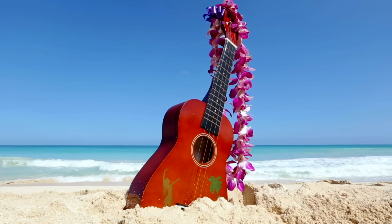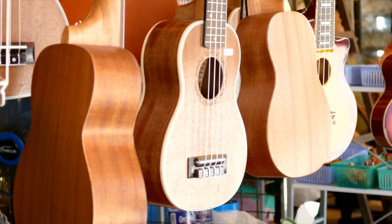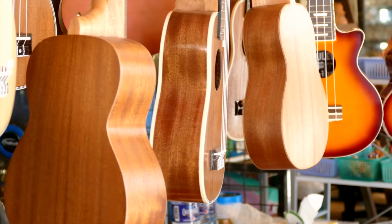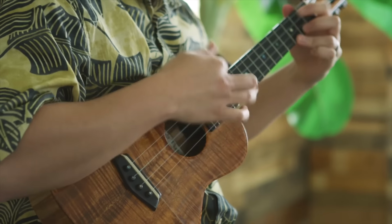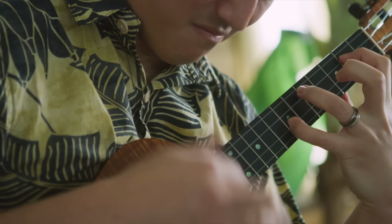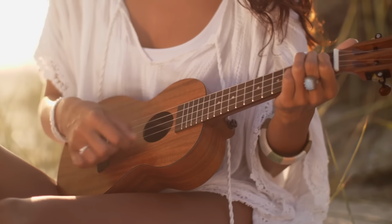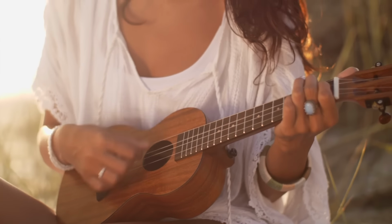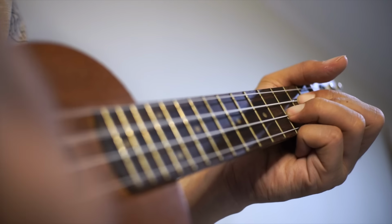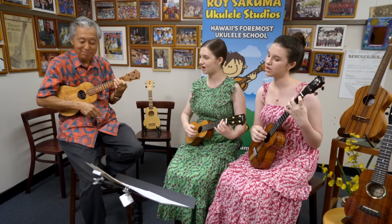The Hawaiian style ukulele, the jumping flea, is pronounced in Hawaii as ukulele, as opposed to the more popular form ukulele. It's a staple in Hawaiian music and culture, thought to have arrived here originally in the form of a Portuguese musical instrument called a machete in the 19th century. We are fortunate to be introduced to this amazing instrument from Hawaii's foremost authority on the ukulele, Roy Sakuma.